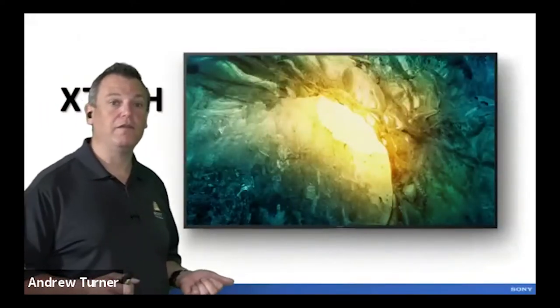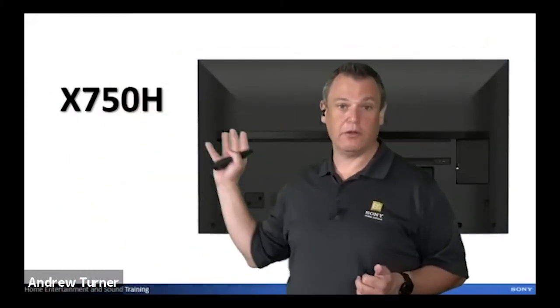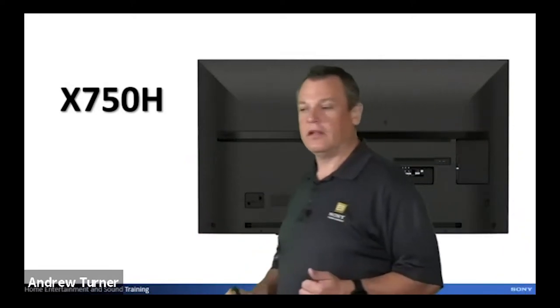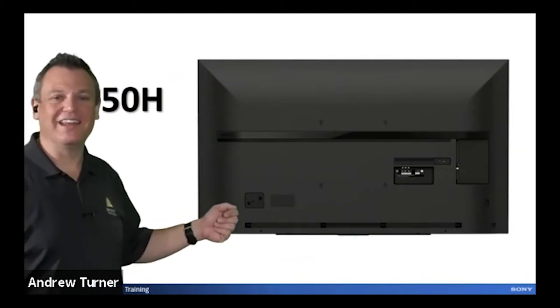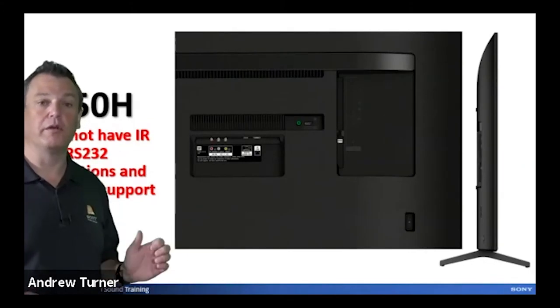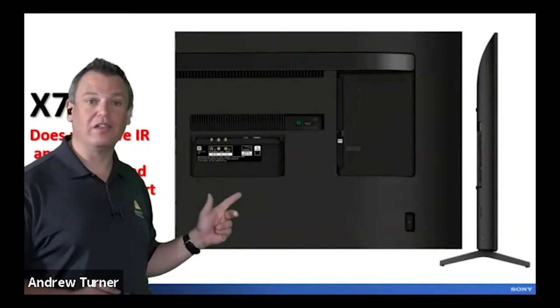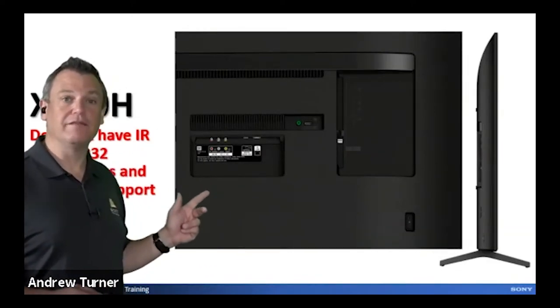So the 750H, again, giving you a simple TV, look at the back panel. It is a pretty simple TV here from its connections, its build. It is a little thicker. It is a plastic panel for both the front bezel and the back. The rear panel connections are a little bit more limited. Very important things on the 750H.